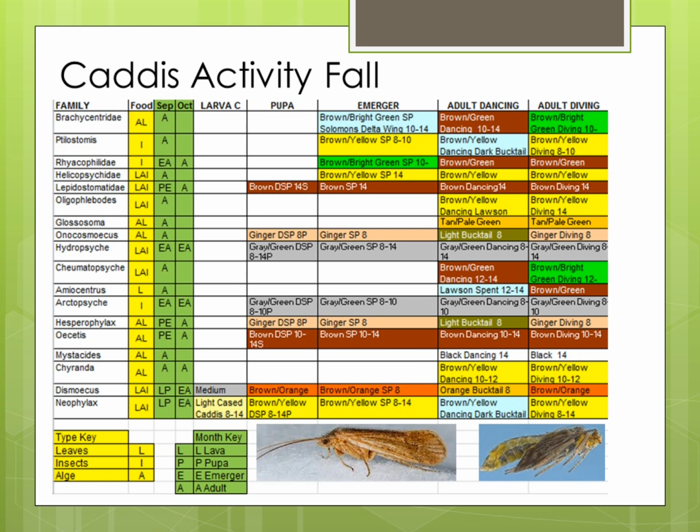Only 9 types of caddisflies are available in October, only as emergers or adults.